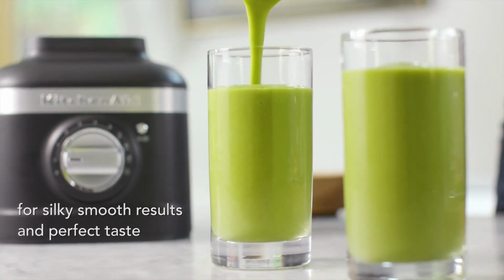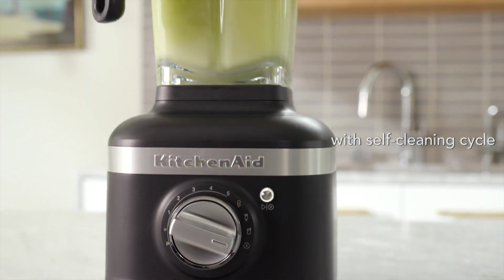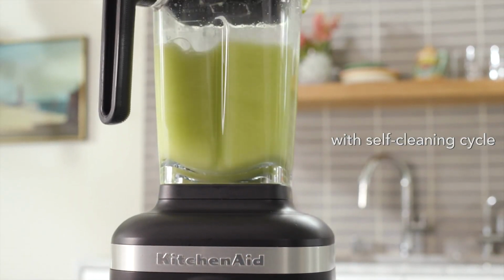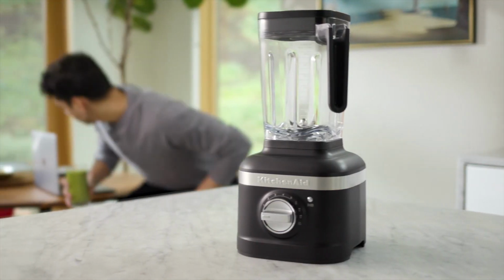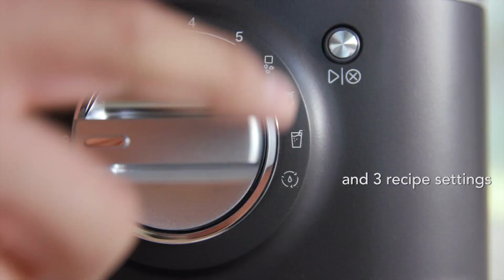My experience: I found the KitchenAid K400 to be a reliable and affordable option for everyday blending needs. The variable speed control offered good flexibility, and the build quality felt sturdy. However, the lack of pre-programmed settings and smaller containers made it less convenient for some tasks.